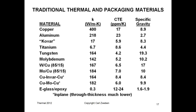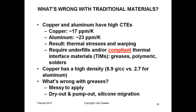So that is an issue in itself, the high coefficient of thermal expansion of e-glass epoxy printed circuit boards. So let's take a look at limitations of traditional materials. Copper and aluminum both have high coefficients of expansion. Copper 17, aluminum 23, and recall we're shooting for 2 to 7 parts per million per degree Kelvin. The result is thermal stresses and warping.